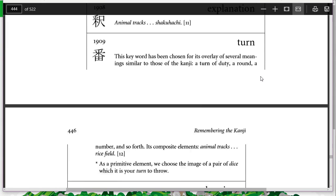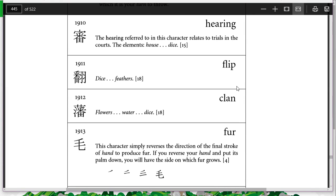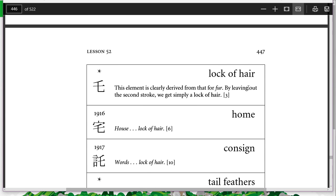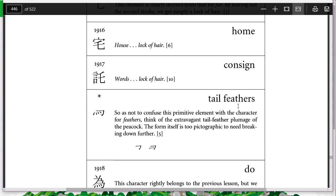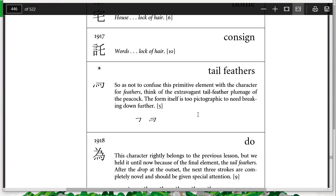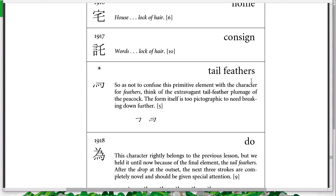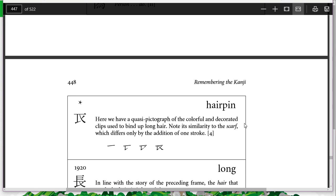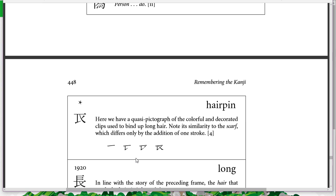So we have turn, hearing, flip, clan, fur, decrease, tail, lock of hair, home, consign. Here we have his tail feathers. We're going to need to learn this for when we get to horse, or I think we might not be learning horse, but we'll learn a kanji that uses horse as a primitive. Tail feathers, that's also for bird. Falsehood, hairpin. Okay, so here we have hairpin. It kind of looks like a scarf. Yeah, only difference is that first stroke. It's not using the person stroke. You're using what's kind of like the farming hoe.